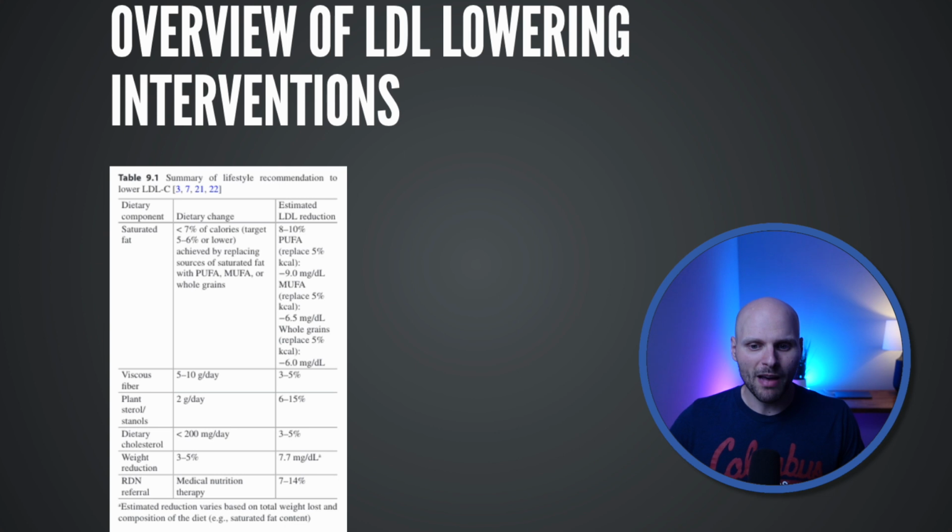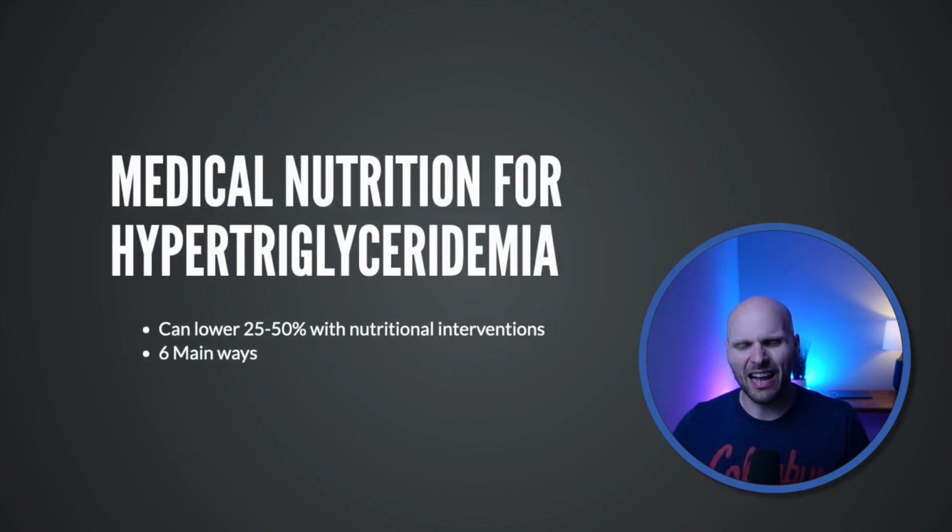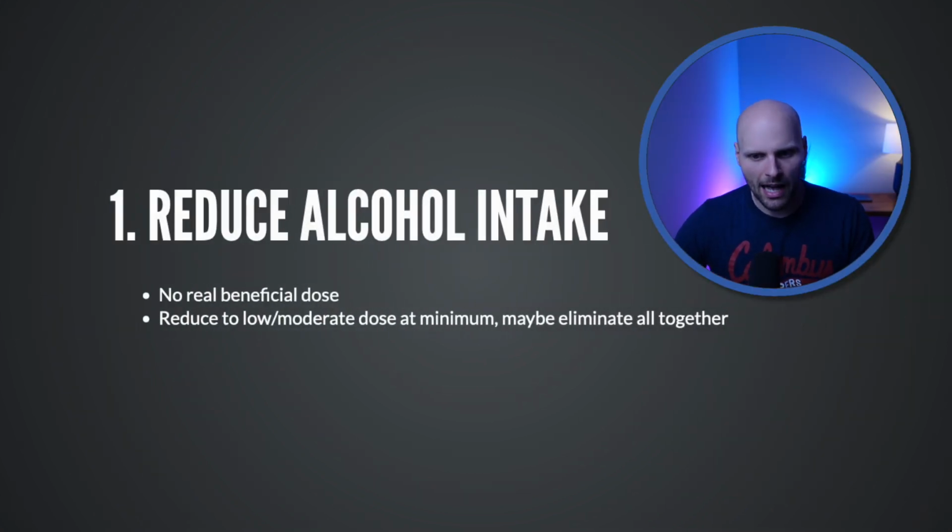All right, next we're moving on to medical nutrition for hypertriglyceridemia. When we have elevated triglycerides, this can be very effective. Changing up your diet can decrease that number by 25 to 50%. That's definitely significant. And once again, there are 6 main concepts we're going to talk about here. Number 1 is reducing alcohol intake.